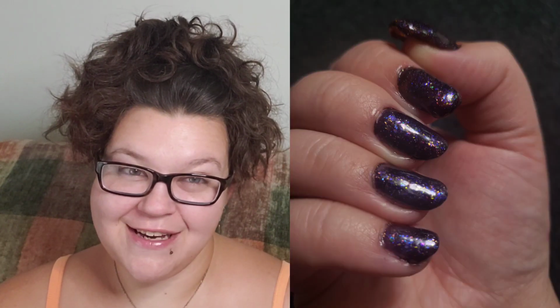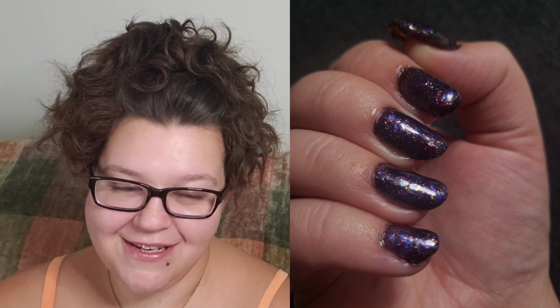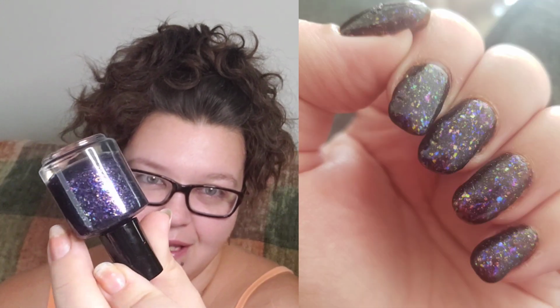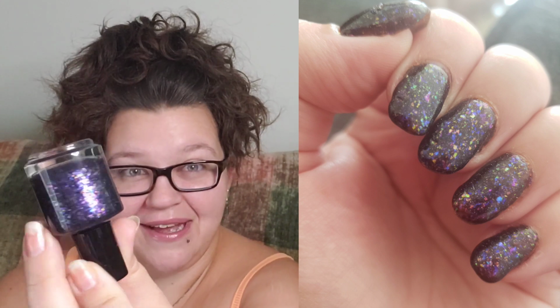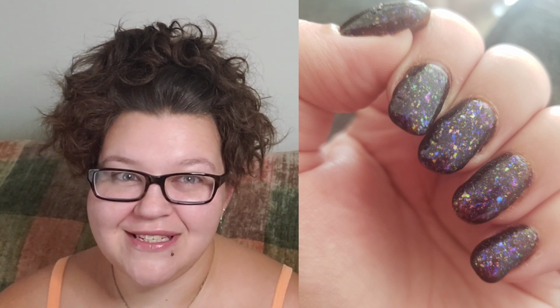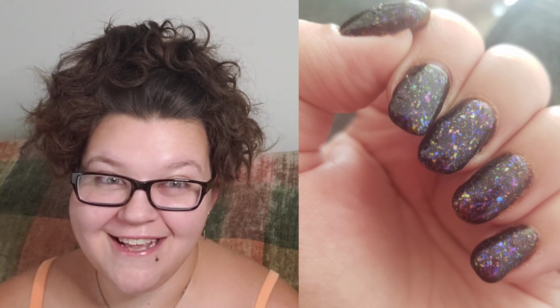This next one is another one of those kind of darker polishes. It is a purple flaky polish. This one is chock full of flakies and they're so colorful. This one is Cats and Bats by Glisten and Glow. So this one was definitely an interesting one. It has so much going on in there and I did really enjoy it.